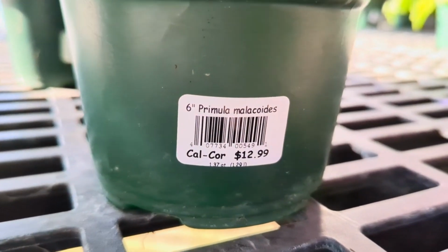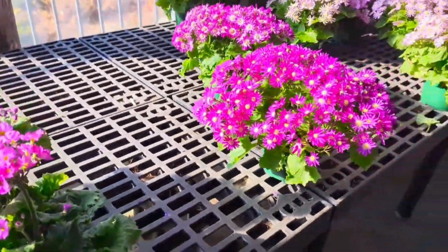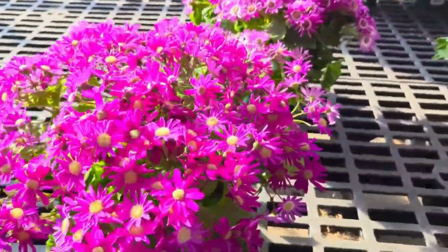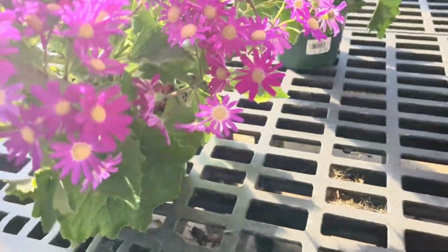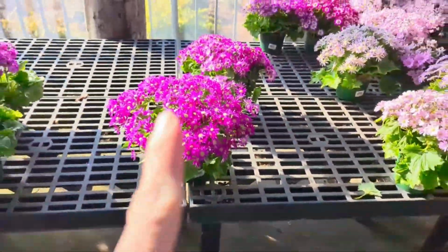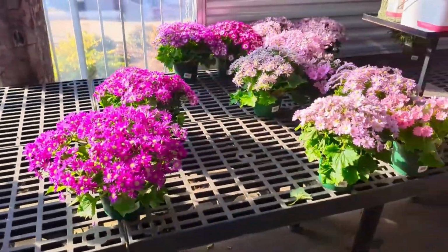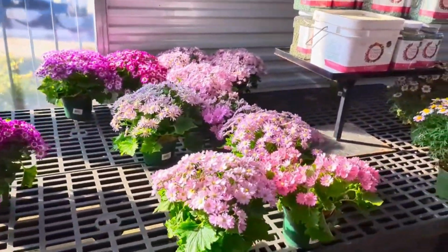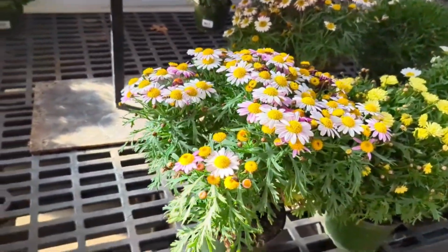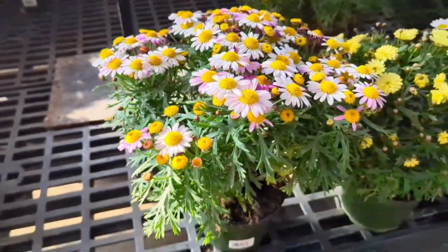Primula malacoides. I'm not familiar with that either. Let's see, what are these? Cineraria. So these larger ones here are the same as the small ones that we just looked at. They come in a lot of different colors apparently. And I'd say that pollinators like them because there are lots of little flying insects in here.